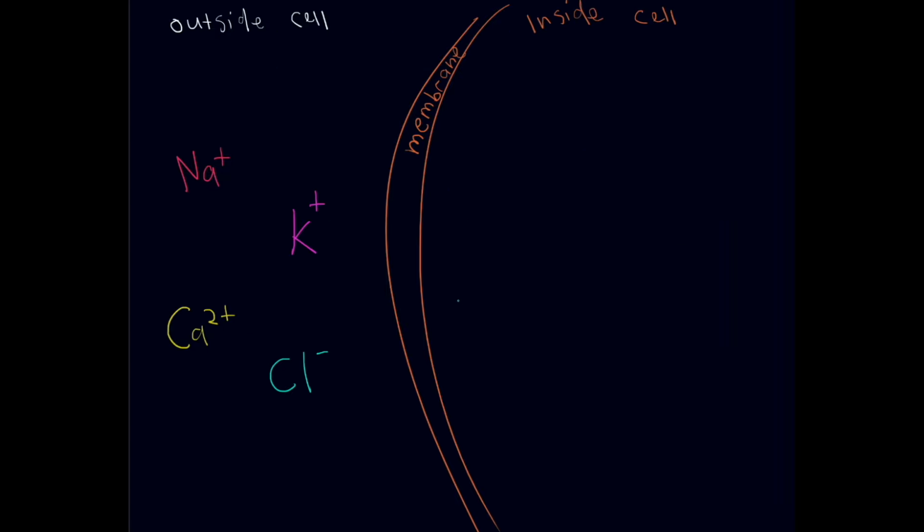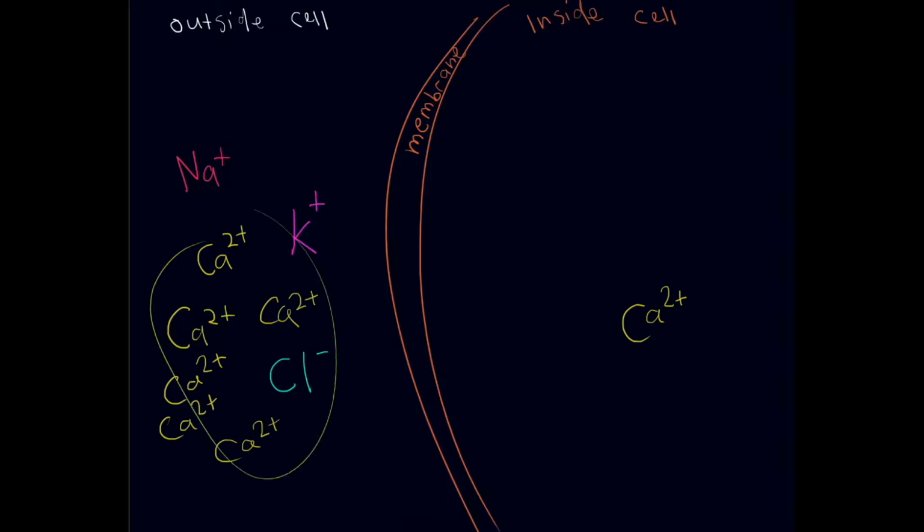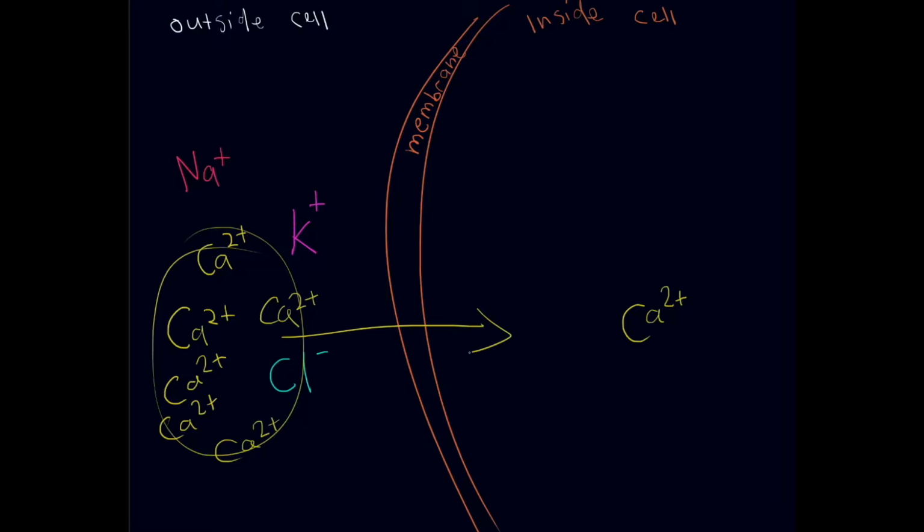In the body, every cell has a membrane potential. This means that ions like potassium, sodium, chloride, and calcium are distributed unevenly across the membrane. Like in this example, there's way more calcium on the outside of the cell than on the inside. In this case, there's a chemical potential energy. This means that calcium wants to move from an area where it is highly concentrated into an area where it is not.